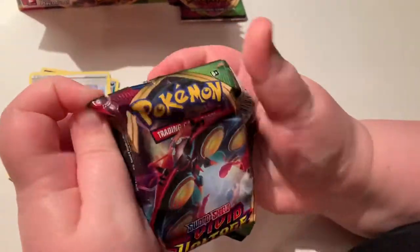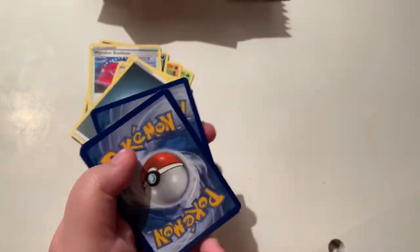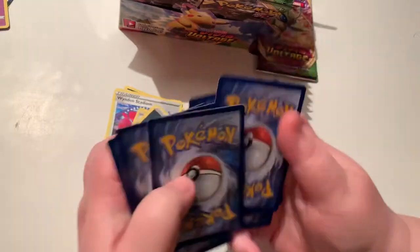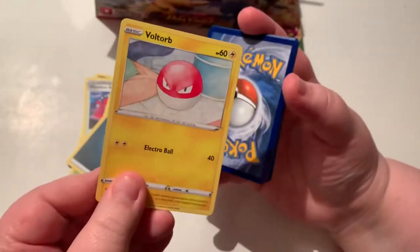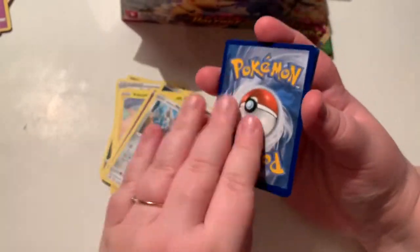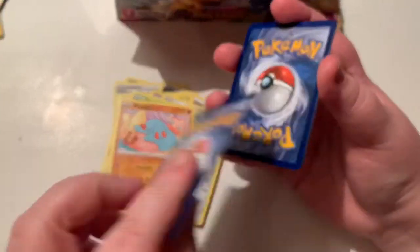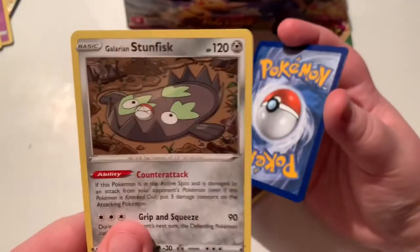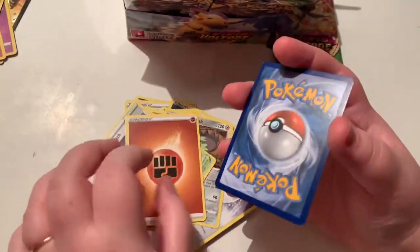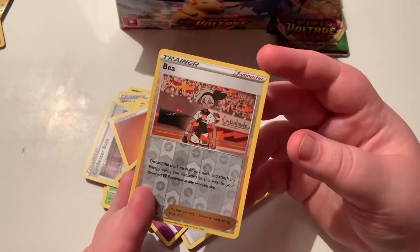Yes, certainly. Okay, so let's keep this going. Another code for you. 1, 2, 3, 4, 5. Okay, let's keep this going. We have Voltorb, Duskull, Galarian Meowth, Yanma, Vampy, Coating Energy, Galarian Stunfisk, Chichester Bath, we have some energy, and we have Shed Ninja, and a Reverse Holo B.